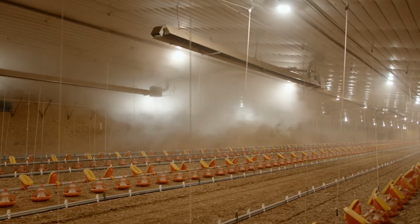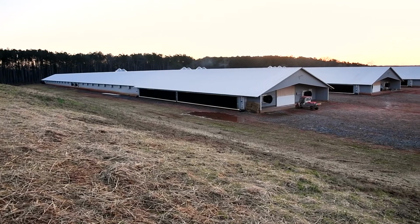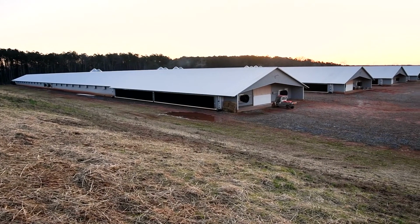Now, one very important aspect of our environmental control system is the fact that our houses are totally enclosed. This provides the grower with increased level of control over air temperature, air quality, air movement, light, as well as keeping energy usage to a minimum.